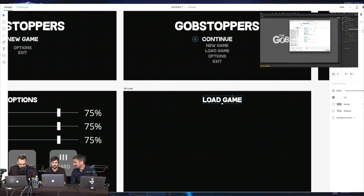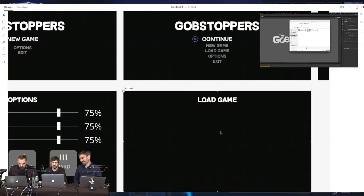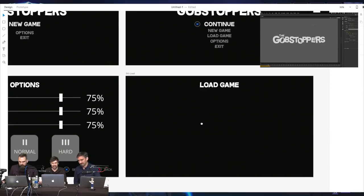Oh, wait, I know why. That's how you figure it out. I forgot, there's another menu item in here that's supposed to be load game. Now I should be able to.